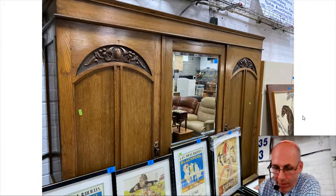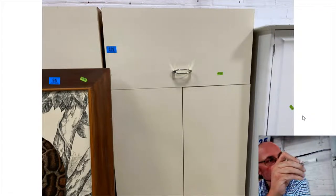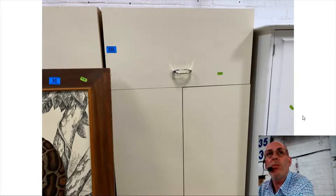Lot number 555 is the two double wardrobes. These ones here, the ones that are just behind Jackie, as you can see where the cat picture is. Two nice wardrobes here. Start me a tenner for the two. £10 for the two. Two modern wardrobes for a tenner. Start me a fiver then. Fiver for the two modern wardrobes.